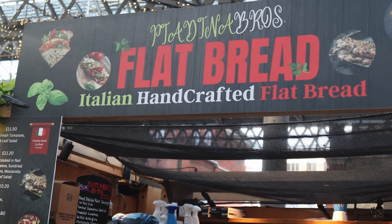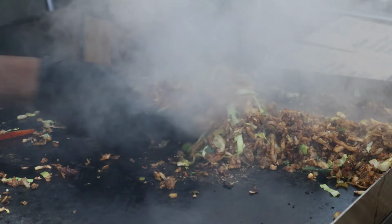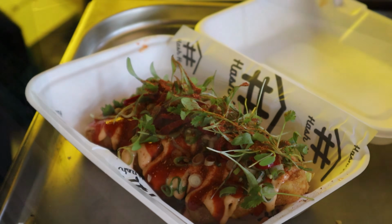Piadina Bros, epic. Guys, that brings us to the end of our food crawl of Old Spitalfields Market. We have exceeded our budget by about £3. This is how you spend £100 in Old Spitalfields Market.